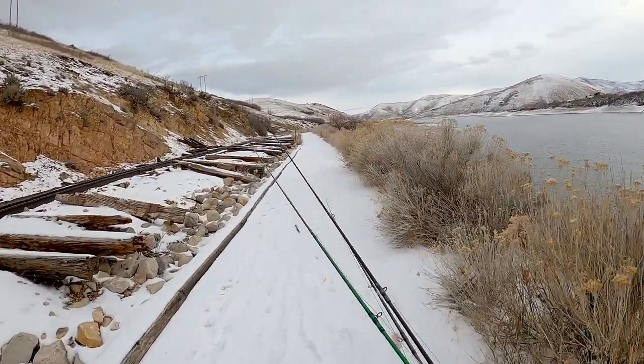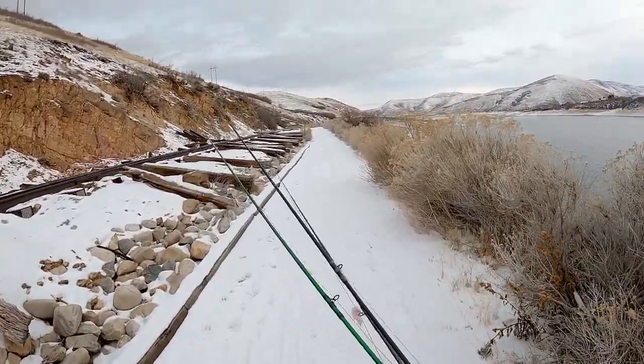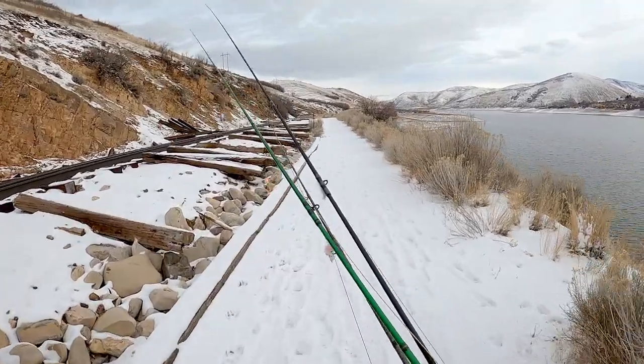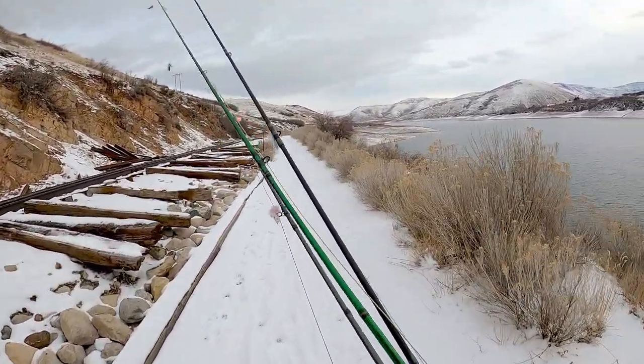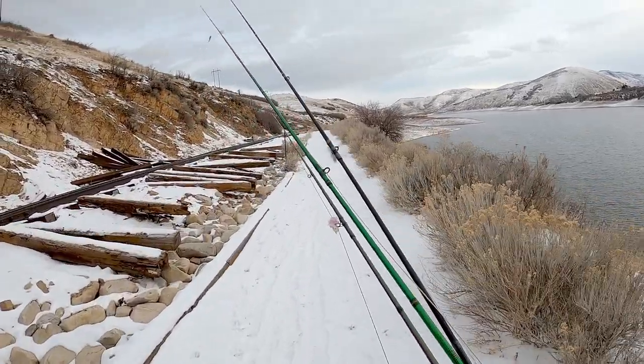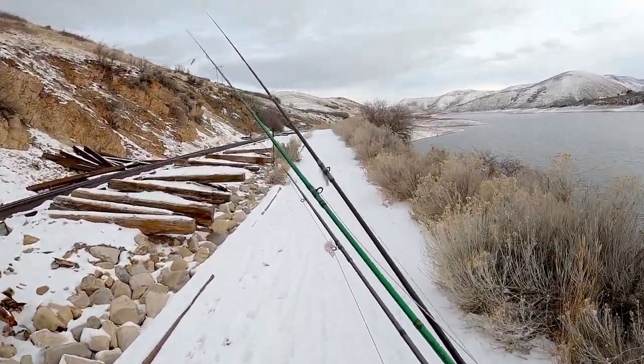Hey guys, this is probably going to be my last float of the year. I'm out here on Deer Creek. There's no ice yet, so bringing the tube out here, just walking it out. Hopefully we can get into some nice bows today.